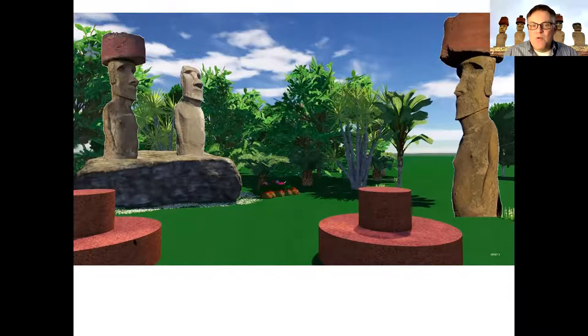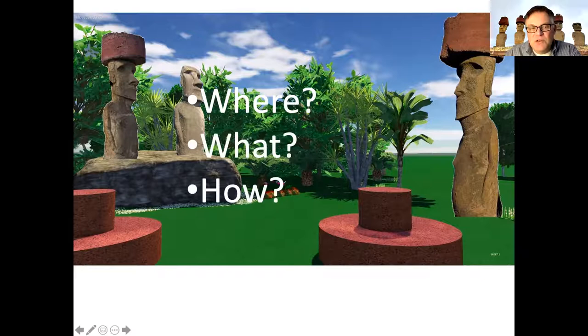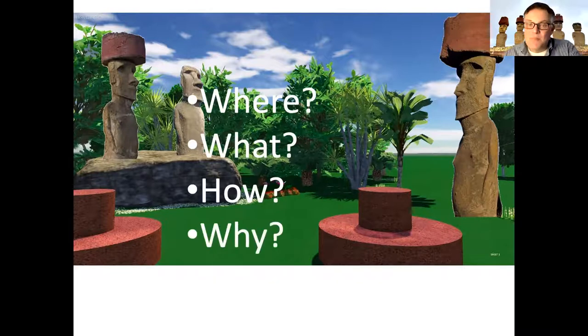Where did they come from? Who made these things? When did they appear? We ask questions. What are they? What do these represent? What are the features about them? What did people do to make them? How did they make them? How did they get to where they were? How did these statues appear where they were found? And ultimately, why did people make them? Why were these things something that people spent time in the past making?